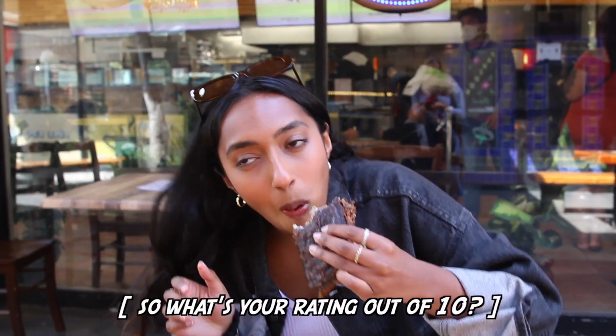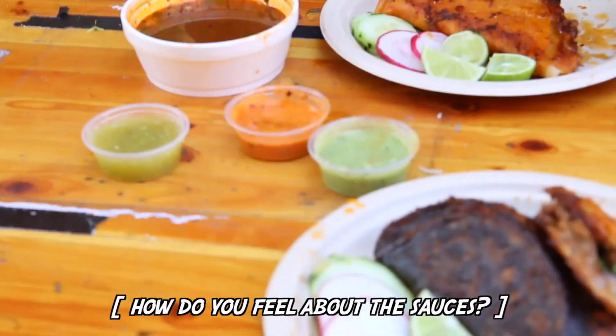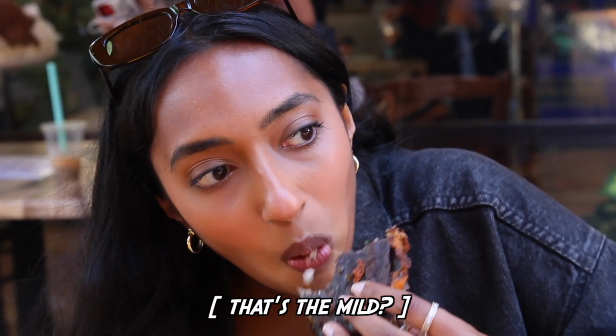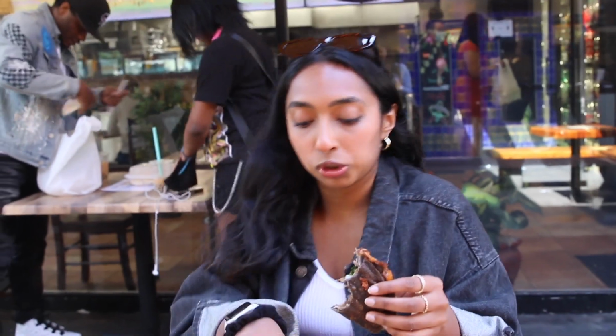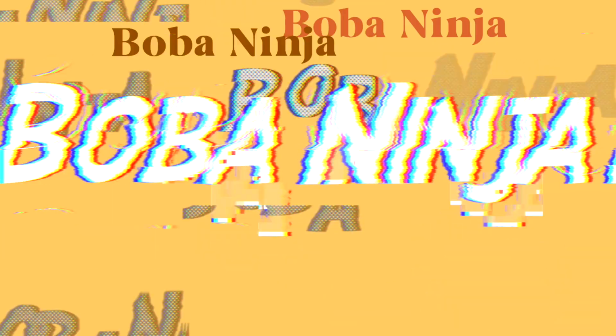What's your rating out of 10? 9.95. The blue corn tortilla is gas. How do you feel about the sauces? I think they're good. I've only had the spicy one. I'll try this one now. That's the mild. It's good. This one's avocado, tomatillo, and chile de árbol.